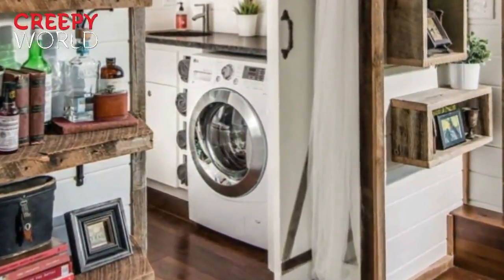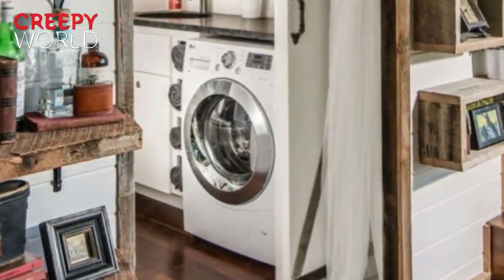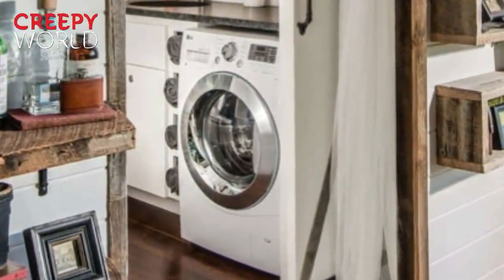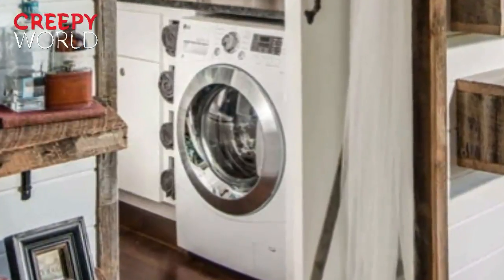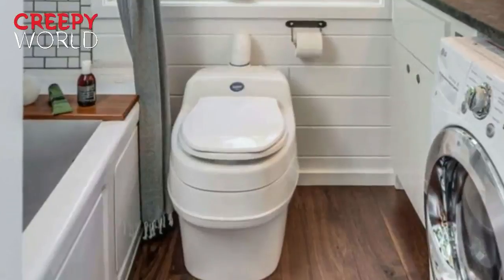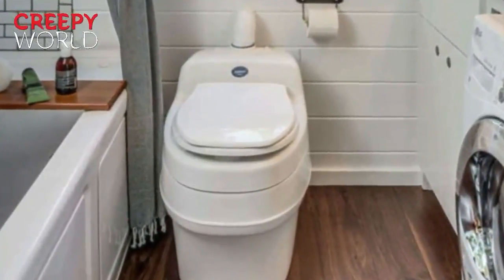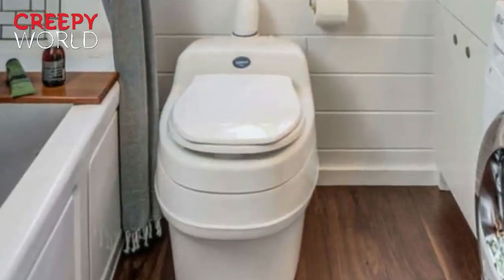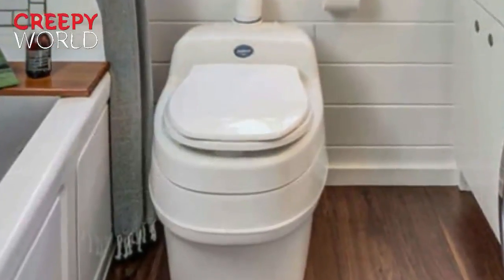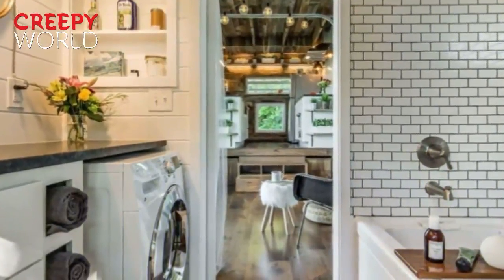Deciding to live in a tiny house doesn't have to mean giving up modern conveniences. Case in point, there's a built-in washer and dryer. You won't ever need to schlep to the laundromat again with this place. In tiny houses like this one, you have to think outside the box if you want to live in the way that you're used to. For this home, that means you get a full bathtub and toilet. The only downside? They're in the same room as your washer and dryer. Thankfully, there's a sliding door to the bathroom.